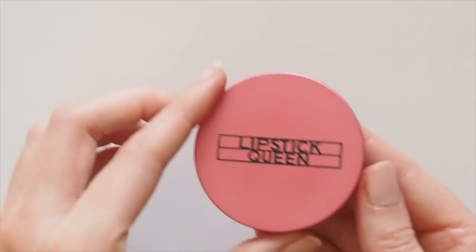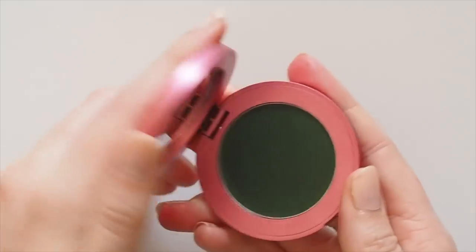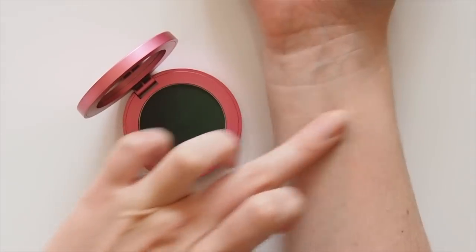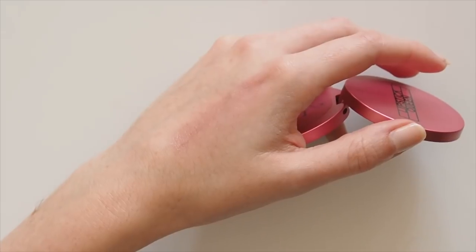A bit of a fun one now from the Aussie brand Lipstick Queen. If you're not familiar with Frog Prince, yes it is meant to be green, but like magic, this formula turns to a bright baby pink when it meets your skin tone. A little bit hard to see when it's not on the cheeks, so try to find it in store to play around if you can.